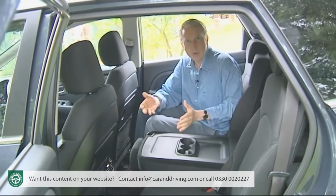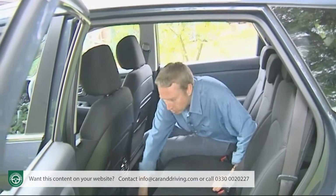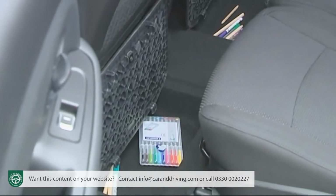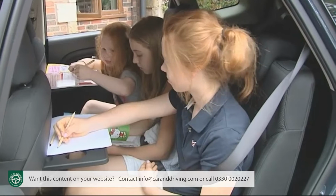You also get a couple of useful recessed underfloor storage compartments to deal with the kids' paraphernalia or keep valuables away from prying eyes. Plus, most models get neat fold-out seat-back tables.